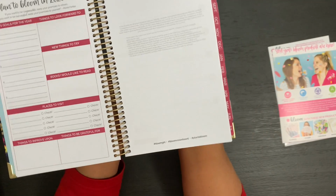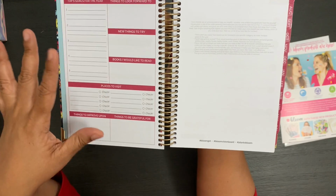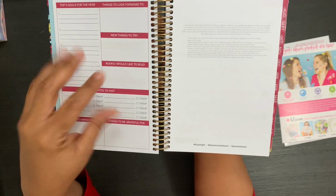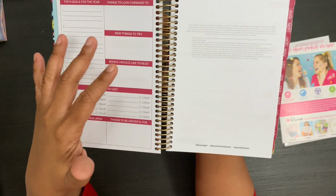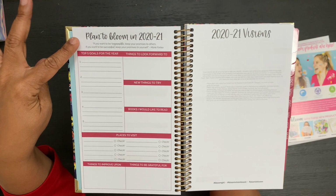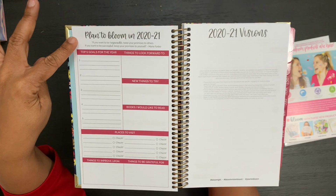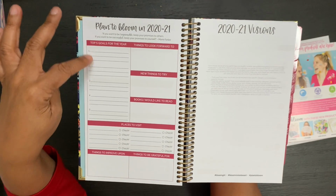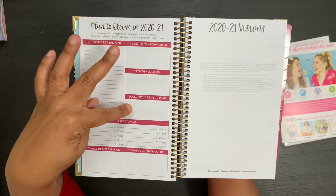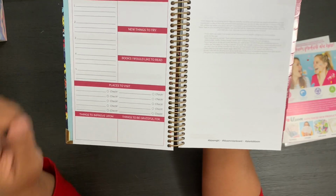This is a pretty encompassing planner. It's like it has the Cultivate What Matters power sheets kind of beginning, with you doing some internal evaluation. And then plan to bloom in 2021. If you want to be responsible, keep your promises to others. If you want to be successful, keep your promises to yourself. So you'll have your top 5 goals of the year, things to look forward to, new things to try, books I'd like to read, places to visit, things to improve upon, and things to be grateful for.